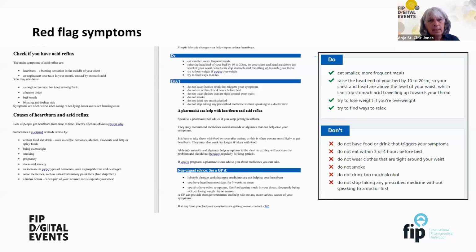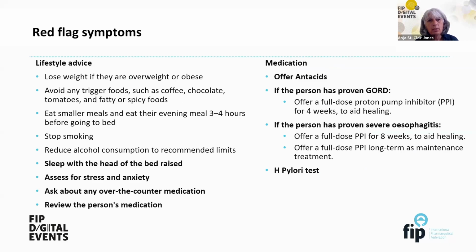So what medication are we going to look at in the next slide? The treatment, as I said, is lifestyle advice. It's the most important thing we need to do. Anybody overweight or obese needs to lose weight. It's the best thing you can do for reflux and GORD. Of course, avoid the trigger foods and eat smaller amounts more often and not late at night.